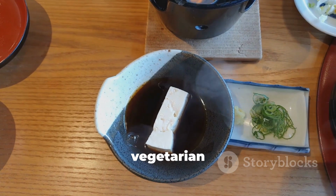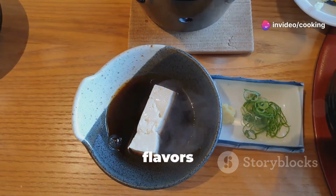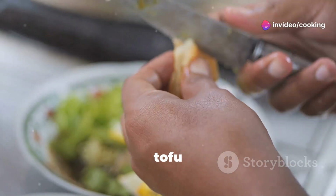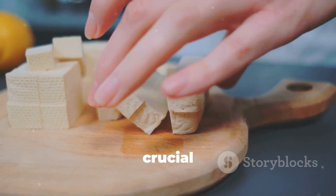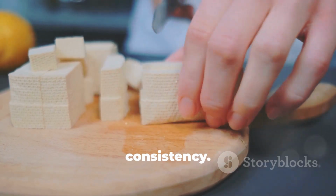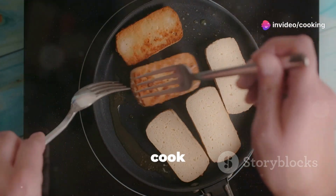For a vegetarian option, use firm tofu. It's a great alternative that soaks up flavors beautifully. Press the tofu to remove excess water, ensuring a firmer texture. This step is crucial for achieving the right consistency. Cut the tofu into bite-sized cubes. Uniform pieces cook more evenly.